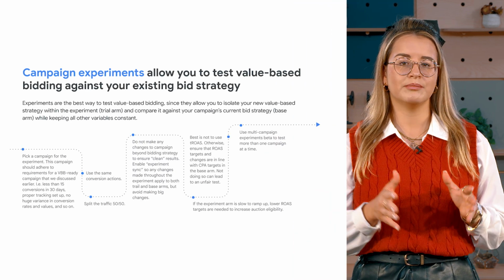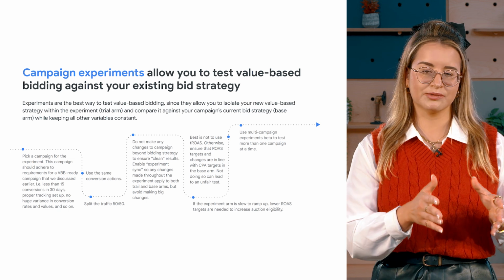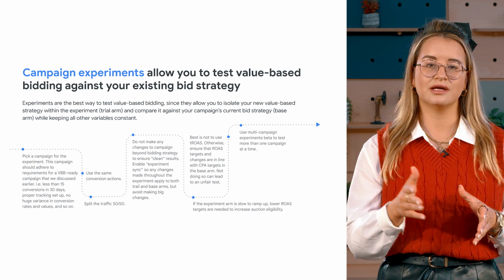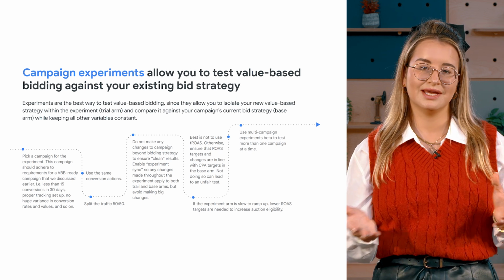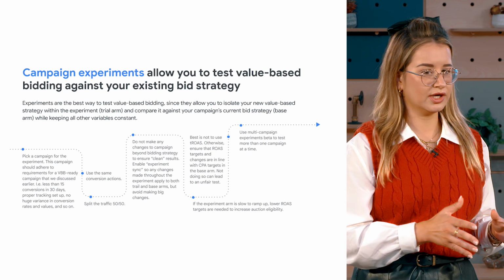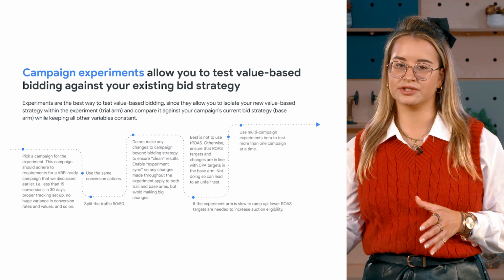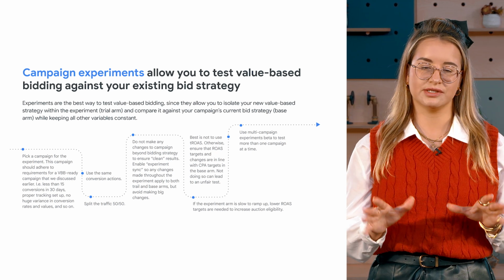Campaign experiments allow you to test value-based bidding against your existing bid strategy. First, pick one campaign. Make sure it meets the requirements. Secondly, use the same conversion actions for your trial arm, and then split traffic 50-50. Enable experiment sync so that any changes you make in one campaign reflect in the other campaign. Avoid making big changes generally though.